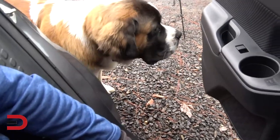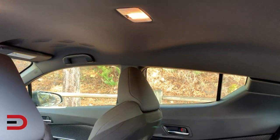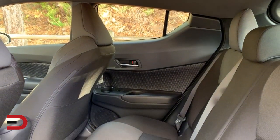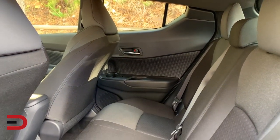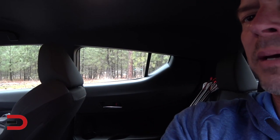How about you? Huh, boss? Boss doesn't know. I hope you can see this based on the shadows. I can't tell by the monitor, but here's my headroom. Again, 5'11". If I was 6'2", it's not going to be a comfortable place for me. So there you go. And as you can see, it has some small windows, which isn't helpful when it comes to visibility in the back.